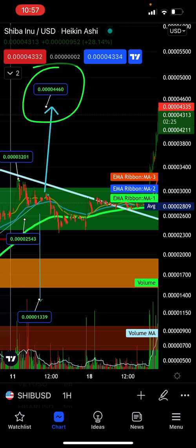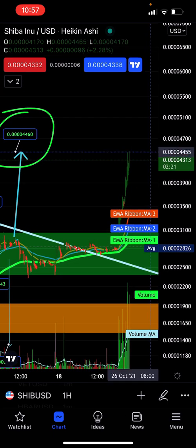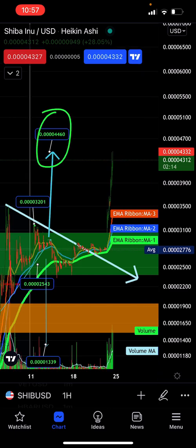And you can see, though, we had the beautiful idea. At 0.0000 4460 was our target. And we got up to 0.0000 446. Look at it. We hit it dead on. Look at that. Vincenzo's Gold Crypto Investing.